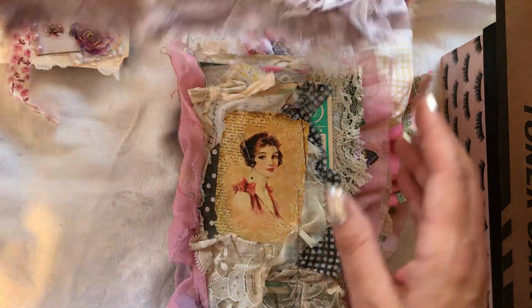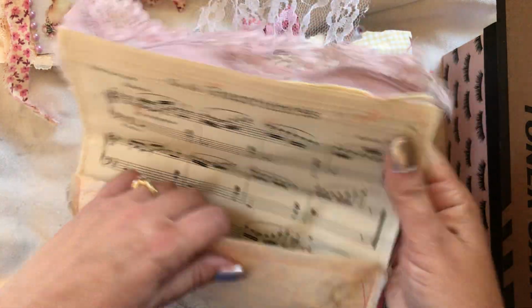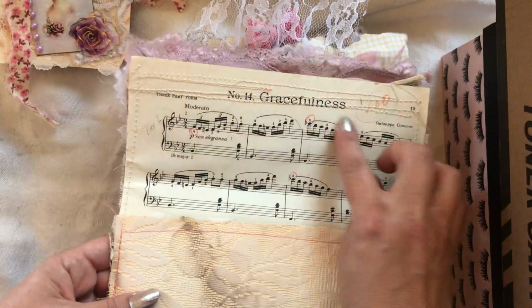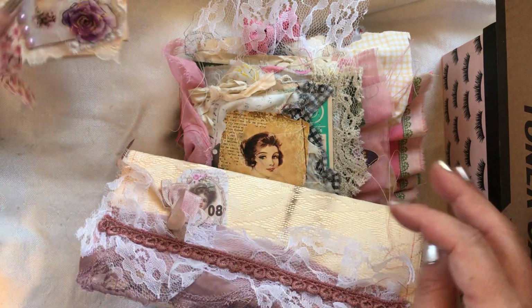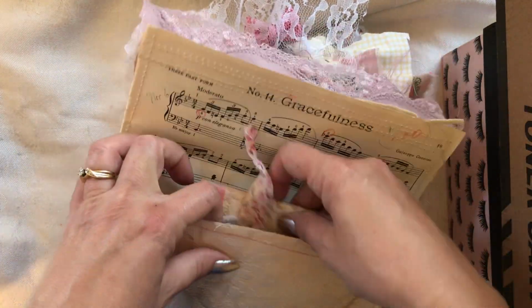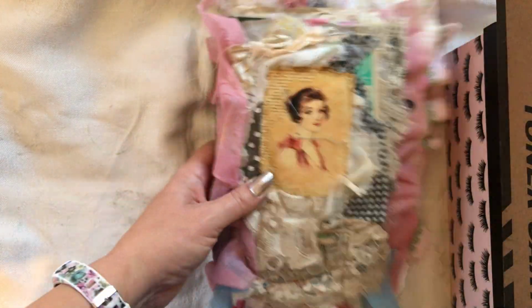And so this comes with this cute little file folder made out of a file folder, lace, gracefulness, music paper inside, envelope, clutch, nice and sturdy, multiple layers, and also a little scrappy notepad. And the notepad fits in here really nice. So that's a set. This is Amelia.